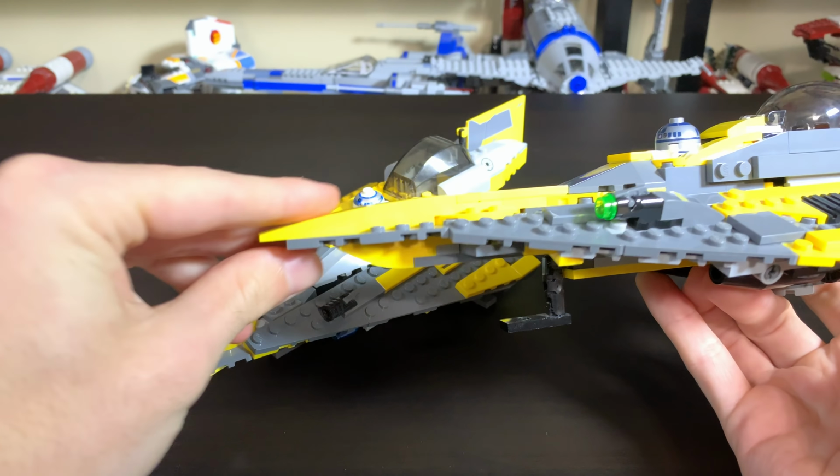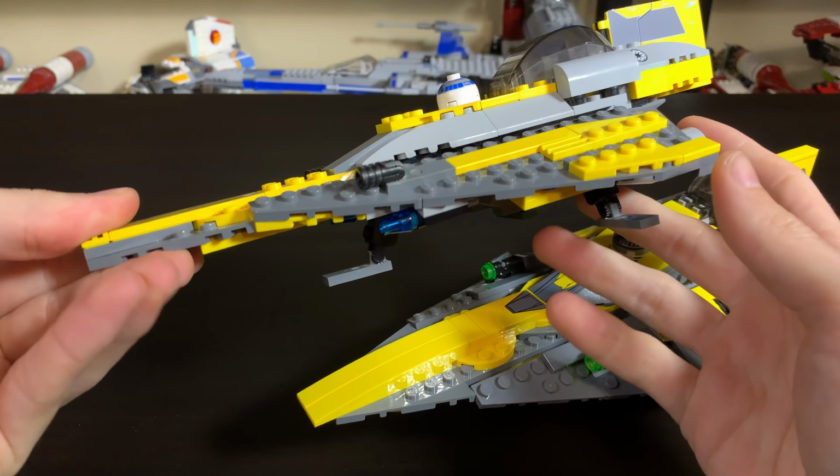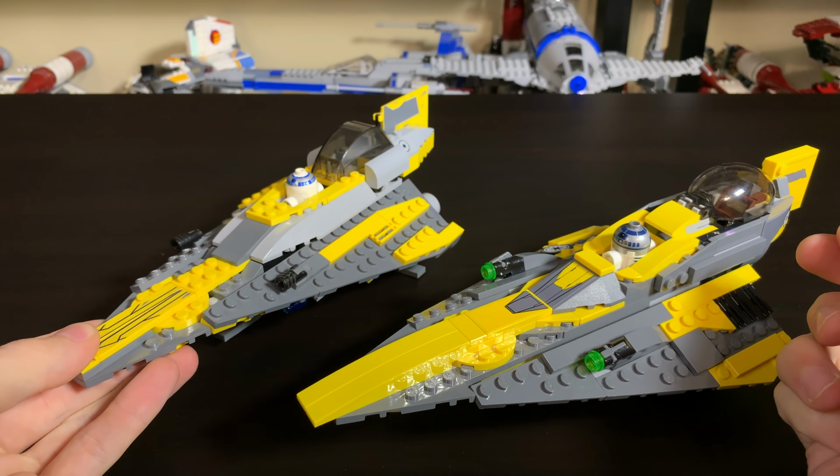The front end design is a little bit more sturdy on this newer version as well. They use some nice pieces here with some good slopes, as opposed to this older one, which is just kind of plates. So I like the newer design better on the front end there.